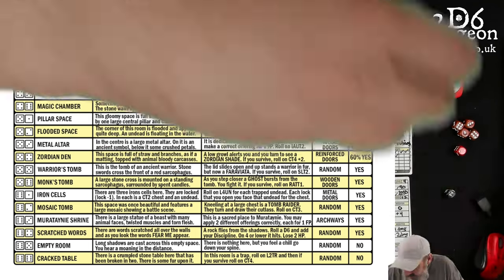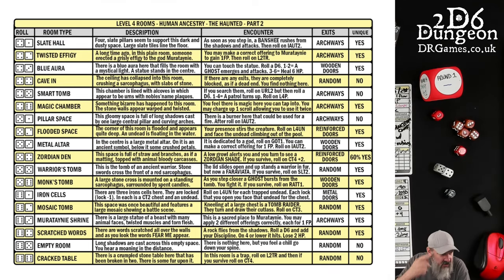Okay. It's time for some inventive usage. All right, let's read this. This space is full of straw and branches as if a matting topped with animal bloody carcasses. A low growl alerts you and you turn to see a Zordian shade. Reinforced doors.